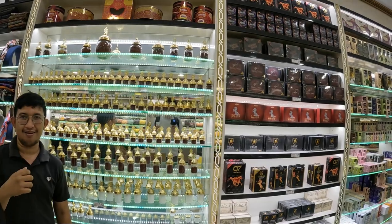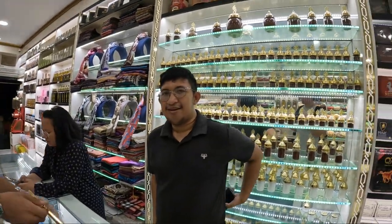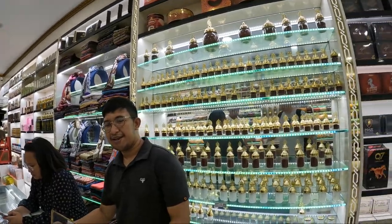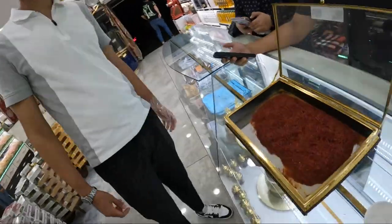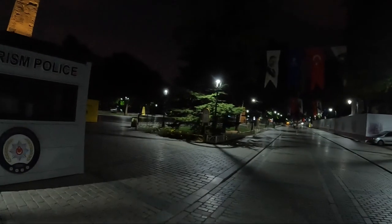Not drink, bro. Just only smell. Only smell. Allah, he nearly killed me. Oh, this is nice and strong. This one is Iranian saffron. This is the hippodrome, how the hippodrome looks like at night.